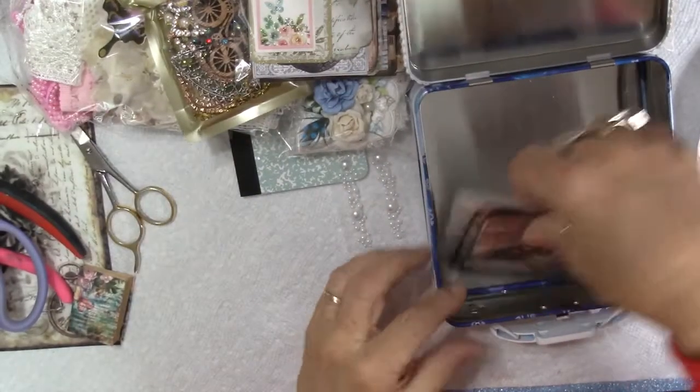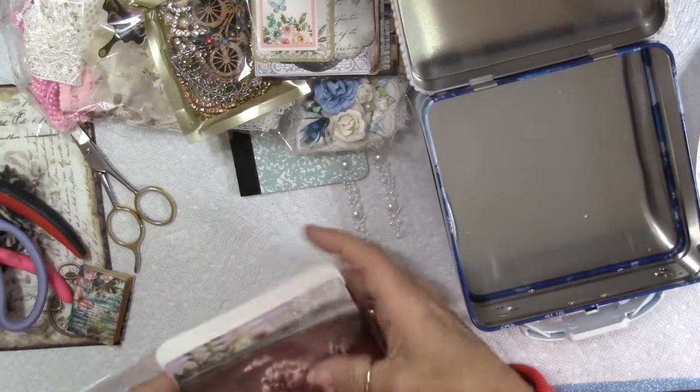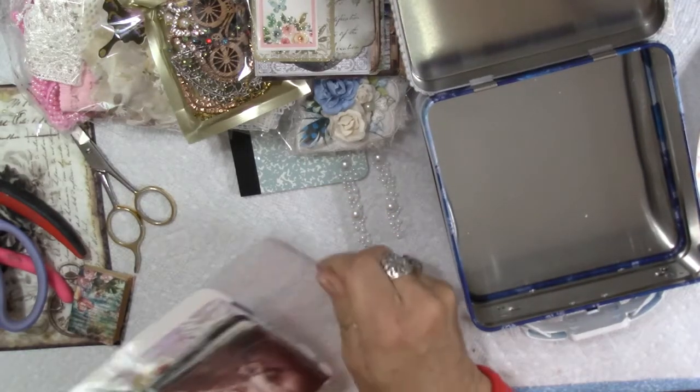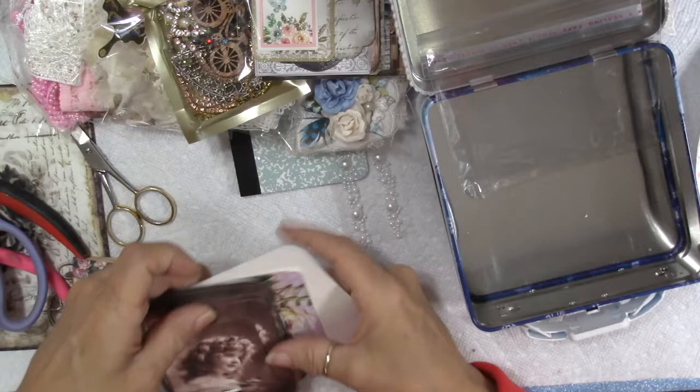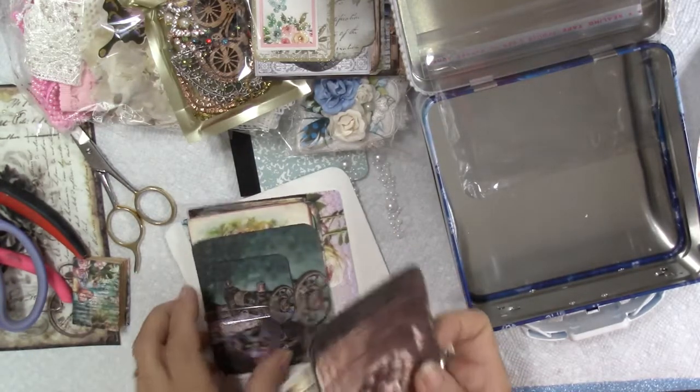And we have more. You guys are going to love this package. I'm telling you, you can't go wrong with winning this. This is worth more than spending $40, because there's going to be so much great stuff in here.